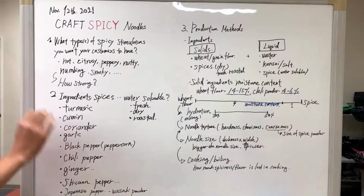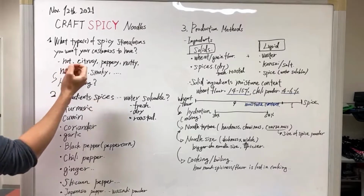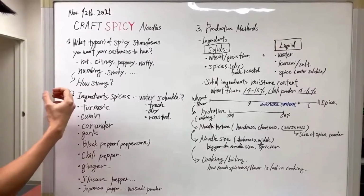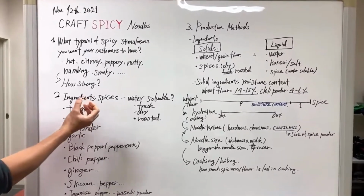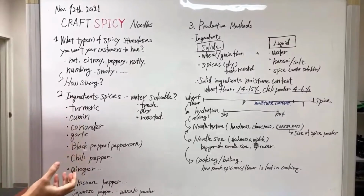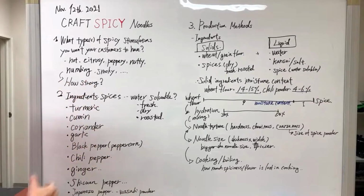There's kind of spicy hot, and then there's a citrusy sort of flavor, peppery spiciness, nutty spiciness, the kind that gives you a numbing sensation, or some smoky flavor. Some people like it. Once you decide what kind of stimulation you want, you need to decide how strong you want that flavor to be, for your customers to experience. That's what we're going to talk about in the production method.